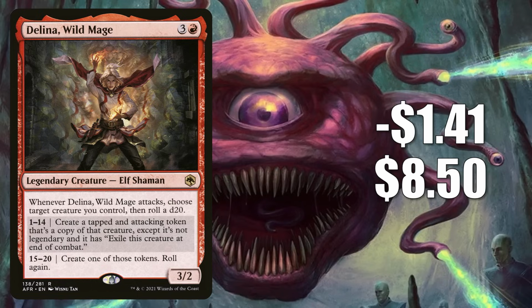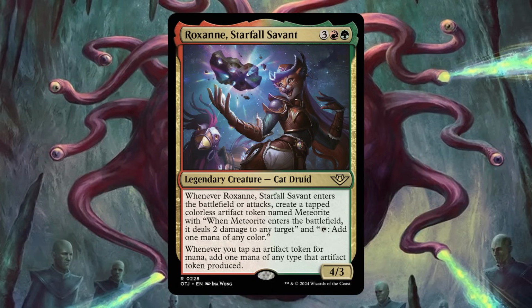Now this is seeing some more Commander play in a build around a card from Outlaws of Thunder Junction, which may keep it from falling too fast. That card is Roxanne, Starfall Savant. And it is important to note that Delina may have retracted some, but the card is still quite a bit higher than it was prior to the start of the spike.